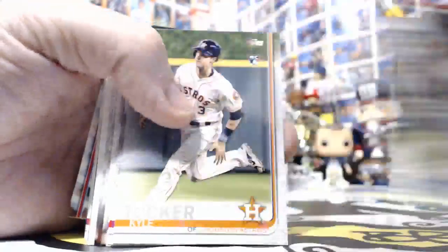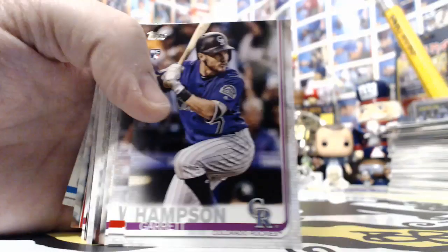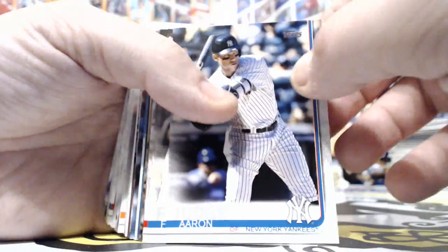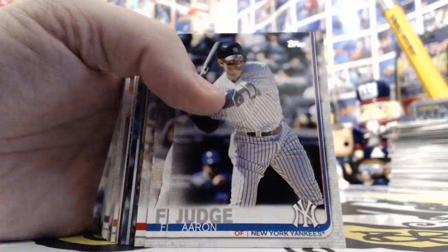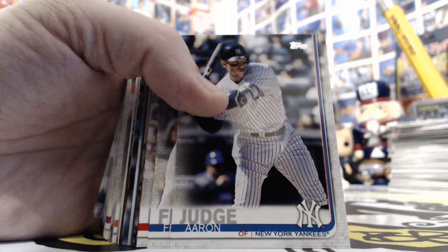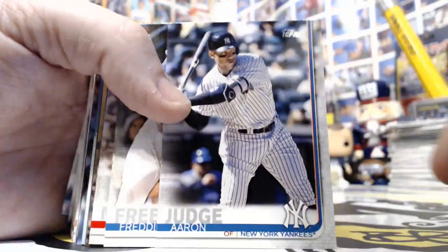Okay, there's a Tucker rookie. I don't know what those are selling for now, if they're going for $5 or something, but if he's playing really good, those could jump up to like $20 or something, depending on if he turns into Aaron Judge or Chris Bryant or something.